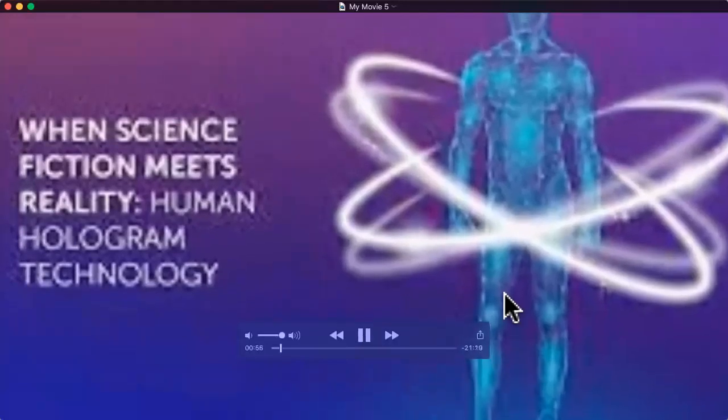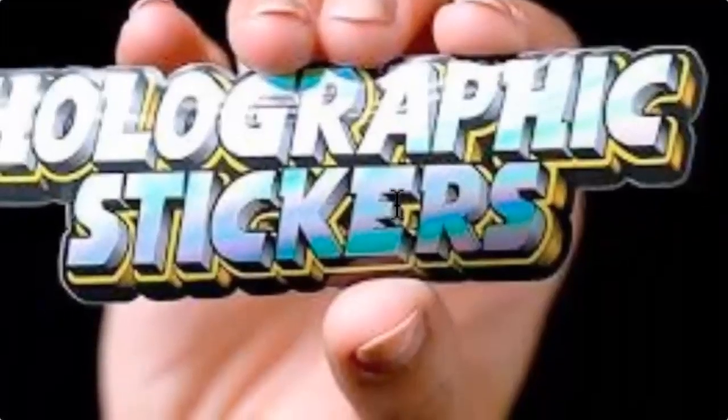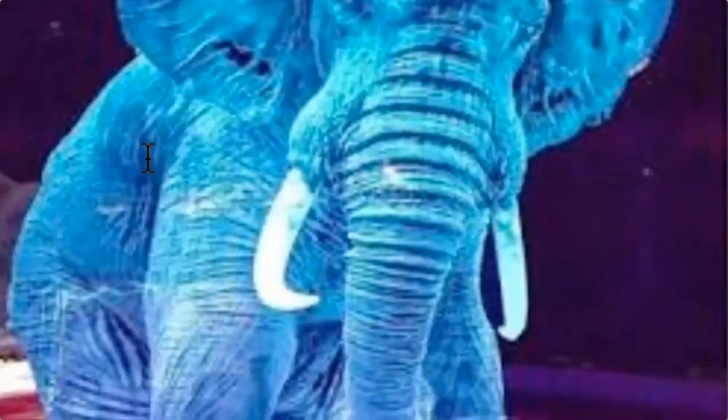So I was thinking about holograms because I asked myself what I thought about it, and I don't like it. I'll tell you in the end why I don't like it, but I was curious enough to know at least how they make them, because to me, it just seems like it's a 3D picture.